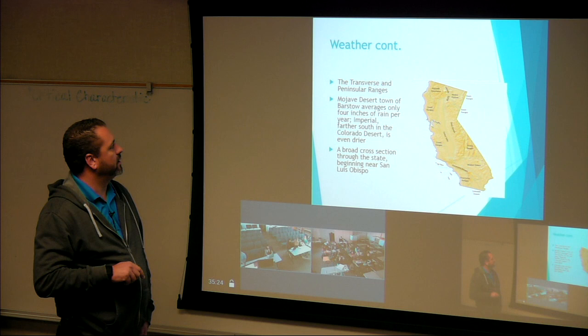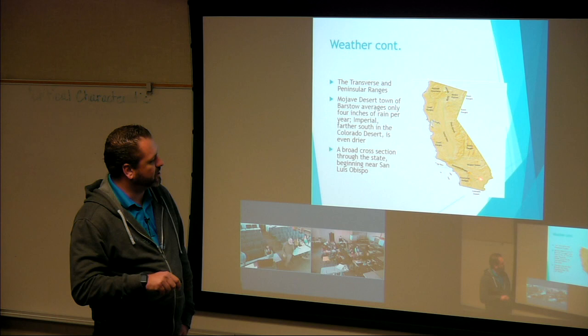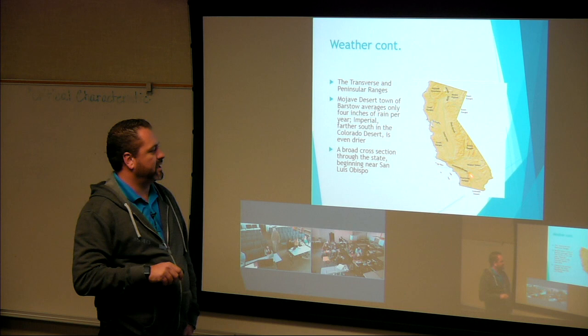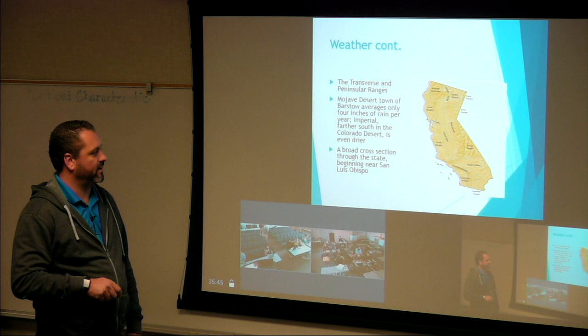The transverse and peninsular ranges, the transverse are going to be right here. Those are going to be those mountain ranges that we have, the San Bernardino Mountains right here, San Gorgonio Mountains, and then you have the peninsular ranges, which is kind of the Anza Borrego, the San Diego region, right there. A broad cross-section throughout the state, beginning near San Luis Obispo, and I think we show this again.